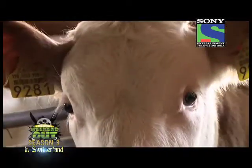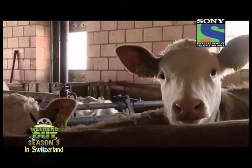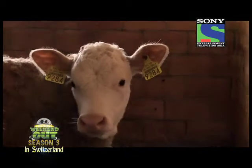The breed originated in the Simmental Valley and today is bred all around the globe. In Switzerland, this breed is typically used for milk.